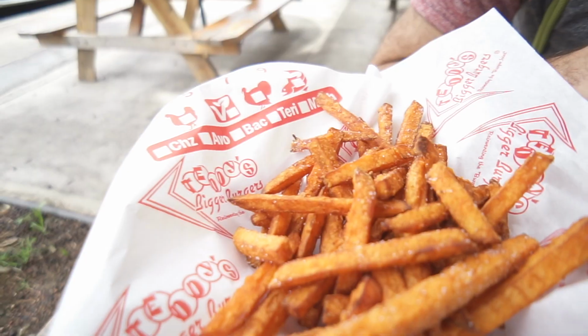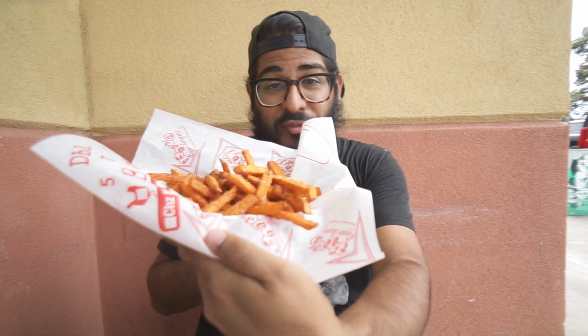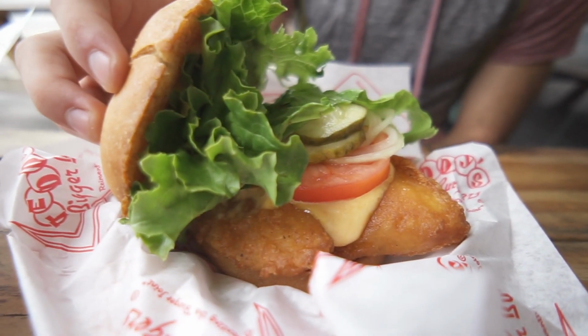We've also gotten some delicious sweet potato fries. These look amazing. They look salted to perfection and fried to perfection. And Moshe, who's currently behind the camera, has opted to get their fried pollock burger. This is their fish burger, which also looks insanely delicious. Let's bite into our little Hawaiian burger.